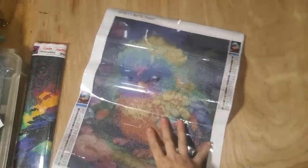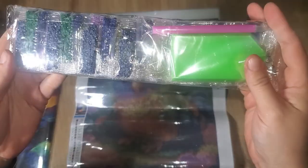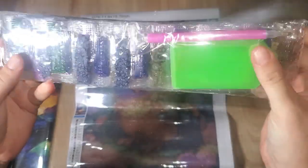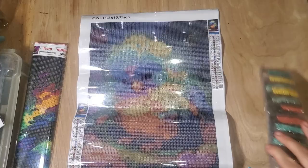Alright, so this one looks very washed out right now, but those colors are very bright. And they're the ugly tiny bags. You get a huge multi-placer. No writing on the bag to tell me what painting it goes to.